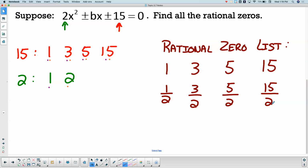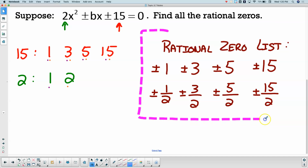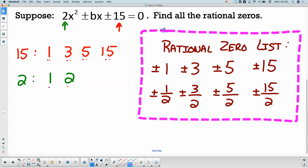And then, at the very end, because I can have negative numbers as my zeros, as my solutions, as my roots, as my answers, I slap a plus or minus on all of those. And those are all the possible rational zeros of 2x squared plus bx plus 15. Plus or minus.